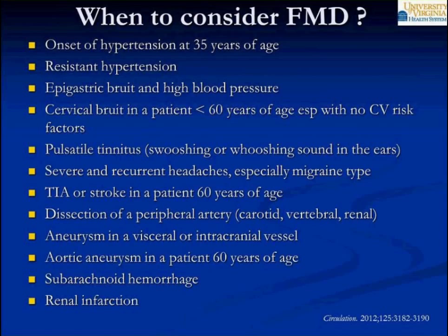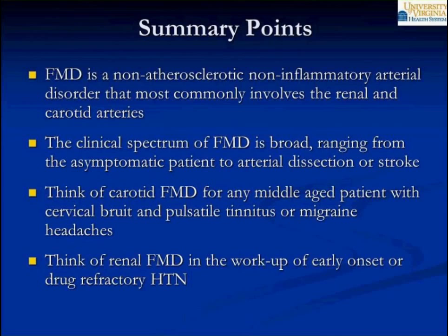Patients who present with a TIA or stroke at an age younger than 60 years of age, or those who don't have any significant cardiovascular risk factors. Patients who dissect their peripheral arteries, such as carotid, vertebral or renal arteries, should be evaluated for FMD. Noting aneurysms in visceral or intracranial vessels should be evaluated for FMD. Also aortic aneurysm seen in patients younger than 60 years of age, patients with subarachnoid hemorrhage, and lastly, those presenting with renal infarction. Finally, some summary points, as well as clinical pearls for patients with FMD.